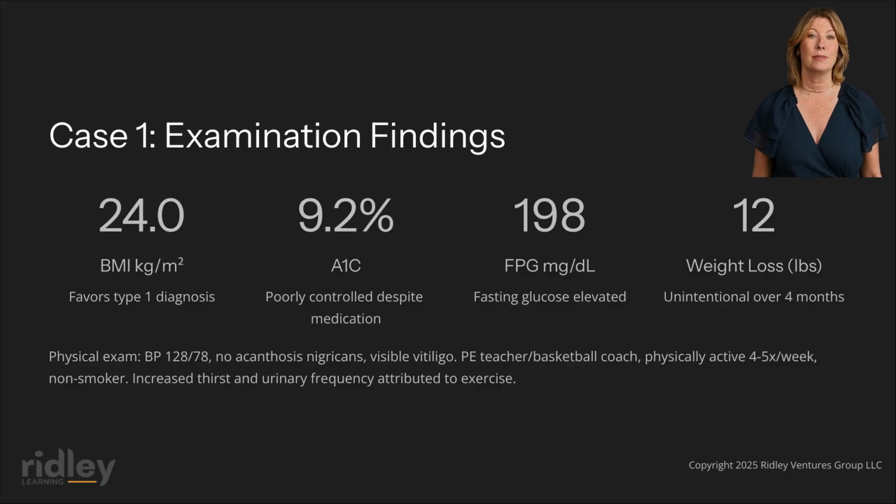During the physical therapy evaluation, Mr. Williams reports unintentional weight loss of approximately 12 pounds over the past 4 months despite no deliberate dietary changes. He also notes increased thirst and urinary frequency that he attributed to drinking more water because of exercise.